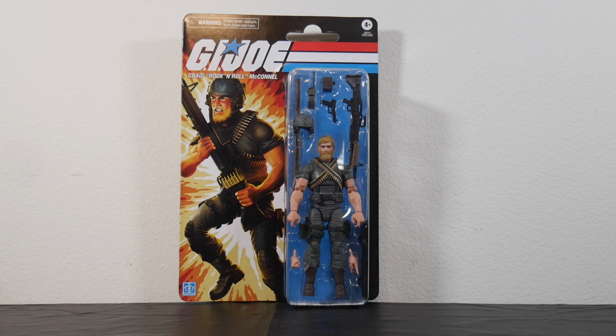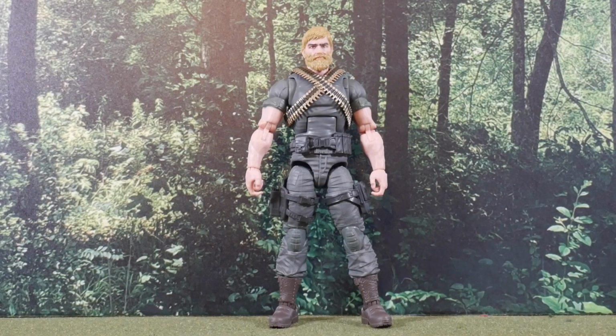Anyway, enough about that. When we come back, Rock and Roll will be out of packaging, and we'll get this party started. Now that we have Rock and Roll out of packaging, I stated at the beginning that it's essentially the same figure as the standard release, the number 71 Rock and Roll, and basically it is, but there are some significant differences. So we've got something to talk about.